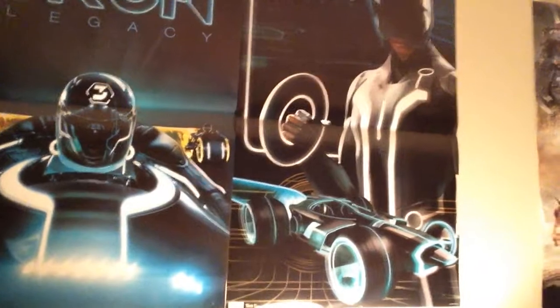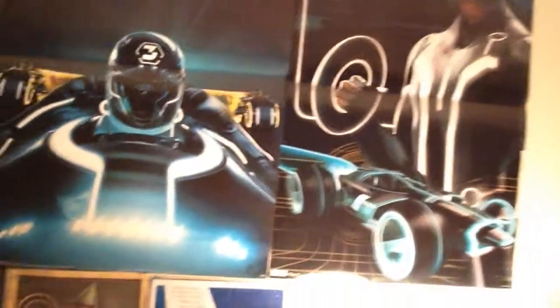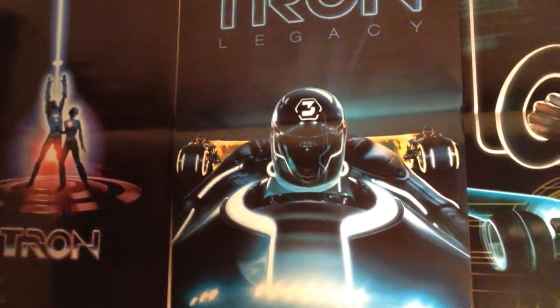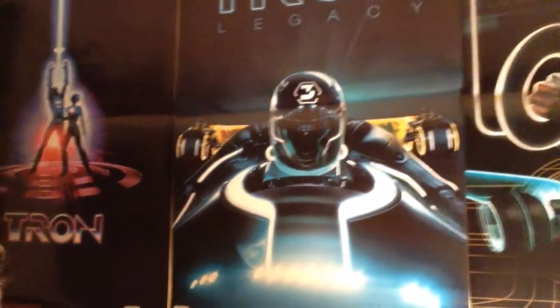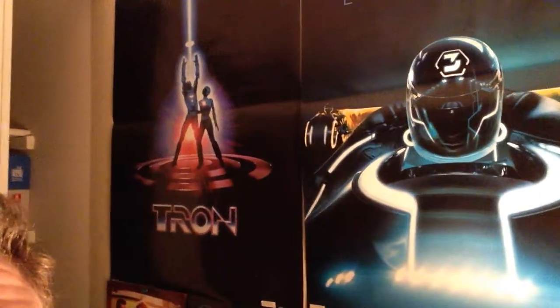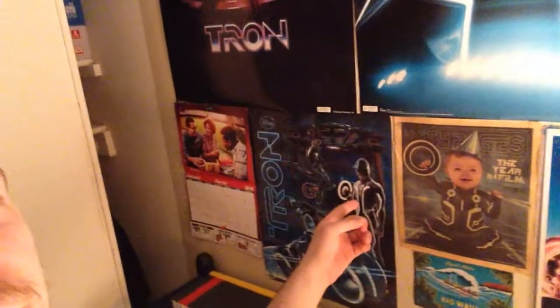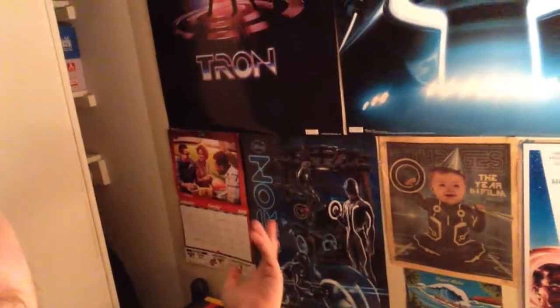But anyways, like I mentioned, I'm going to show off just the posters really quick. Up there I've got a generic Tron Legacy promo one. This is one of the movie posters that was out. This is one of the ones, like I said, from that Blockbuster. Really awesome. This is the original Tron poster. Then down here, this one originally came with a Valentine's Day card set. I didn't end up keeping it because it was a little cheesy and I didn't really need to keep it.